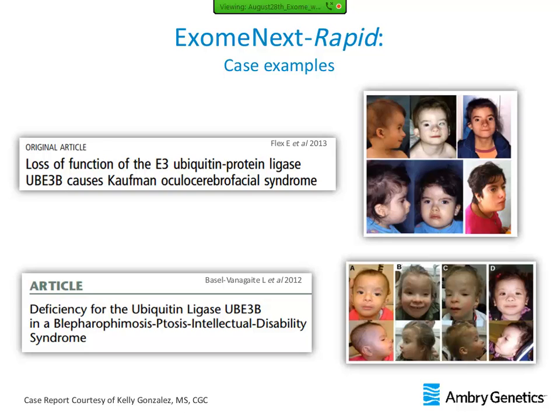So reported features of UBE3B, according to these papers, can include the characteristic facial features that you can see here on the slide: intellectual disability, growth retardation, microcephaly, hypotonia, variable seizures. It can also include absent speech, ectodermal anomalies, and reduced cholesterol levels. So in addition to providing a diagnosis for proband 3, whole exome sequencing in this case also added to the medical literature, suggesting that, again, biallelic mutations in UBE3B are causative of this particular condition called Kaufman oculocerebrofacial syndrome.